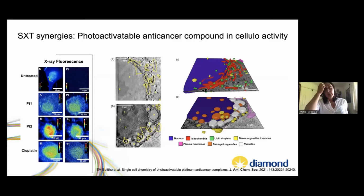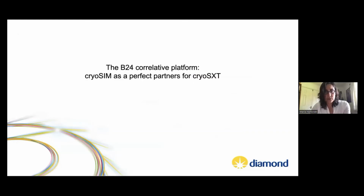We've also partnered with X-ray fluorescence very successfully, and that's another project we had, looking into anti-cancer compounds and specific photoactivatable ones. So once data was collected showing the ultrastructural changes that these drugs cause, especially when they're photoactivated, but also in the resident state, which I'm not showing here exactly, we could track the distribution of elements through X-ray fluorescence after that. So that worked really well also, another publication there.